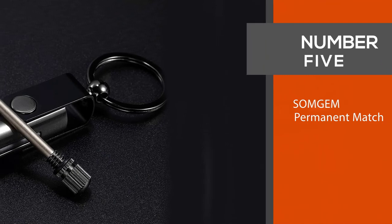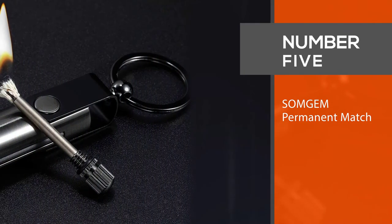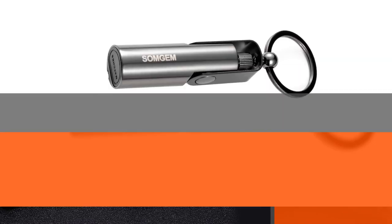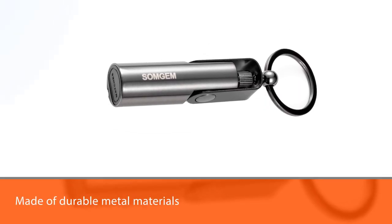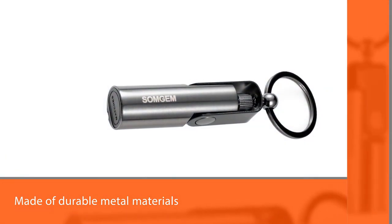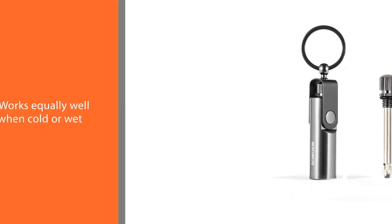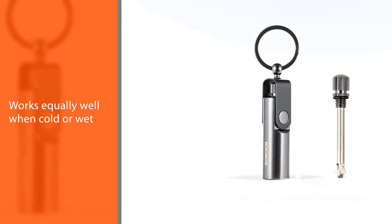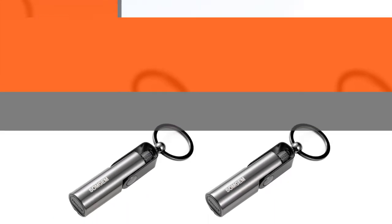Number 5. SOMGEM Permanent Match. This metal match keychain lighter is made of durable metal materials. It is waterproof and works equally well when cold or wet. It has a long life and this premium quality magnesium core striker will strike up to 15,000 strikes, fuel not included.